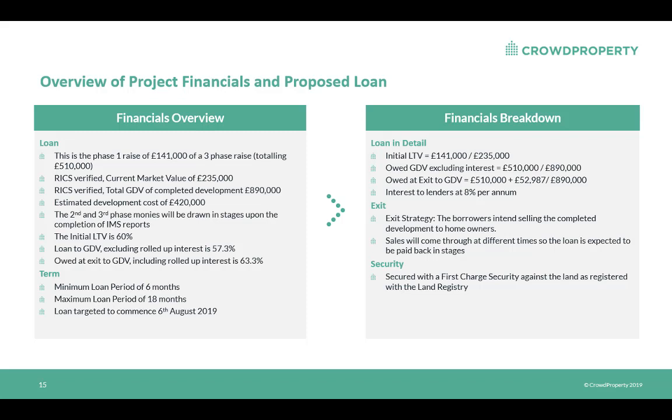Remember, the minimum term for this loan is 6 months. The maximum is going to be 18 months, and the loan is targeted to commence on the 6th of April 2019. Let me show you then how those financials break down.